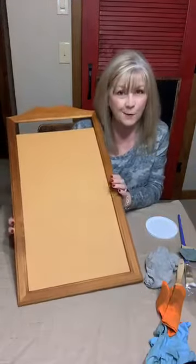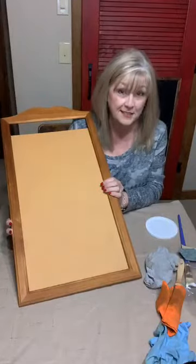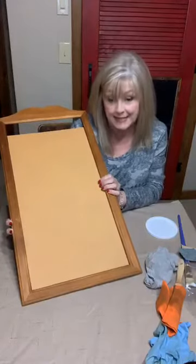But I thought, you know, could I take this and turn it into a little bit more of a farmhouse look? I think we can with sanding and a little bit of stain. So we're going to give it a try and see how it goes.